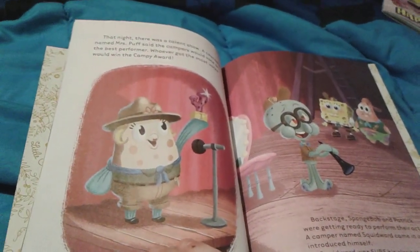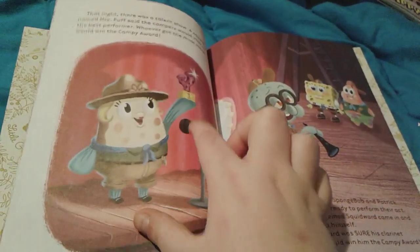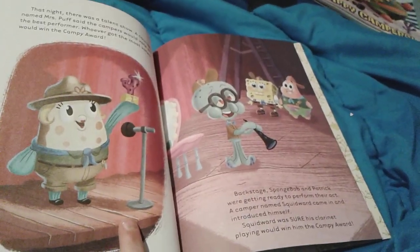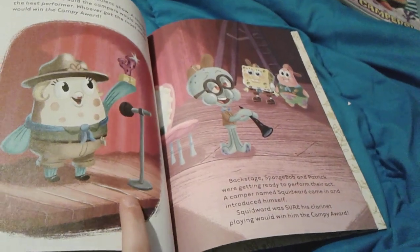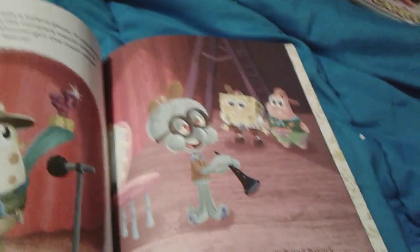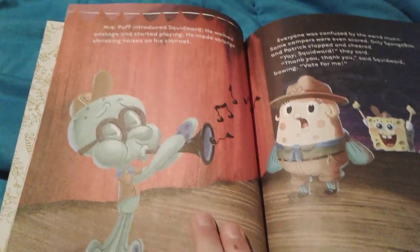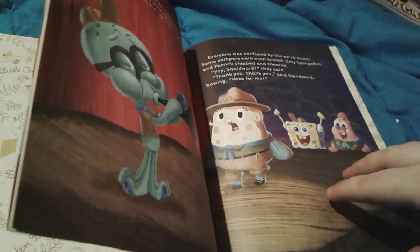There's a little Camp Coral talent show, and Mrs. Puff is holding the trophy. There's a piece of coral on it since it is Camp Coral. Little Squidward is going to play his clarinet, and he thinks that if he plays really, really well, he'll win the Campy Award. Little SpongeBob and Patrick are right there watching him as well. Squidward plays his clarinet, but unfortunately he doesn't do the best, but SpongeBob and Patrick still cheer him on. Bless their little hearts.